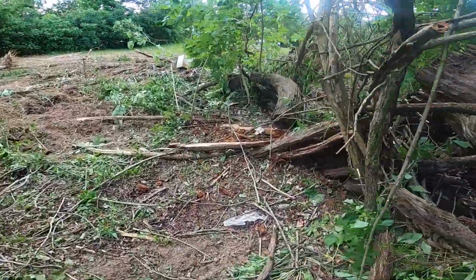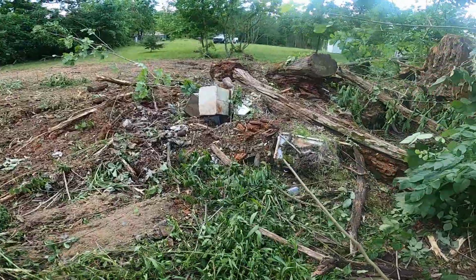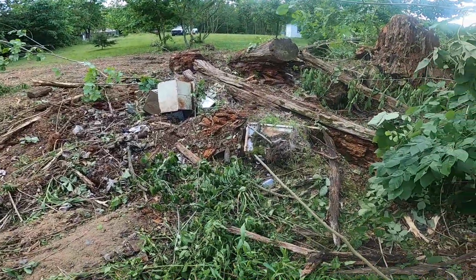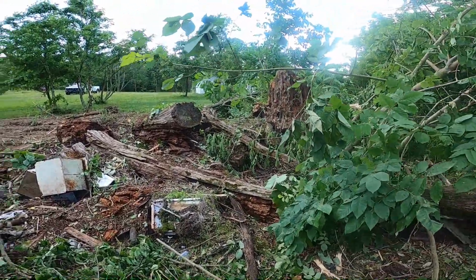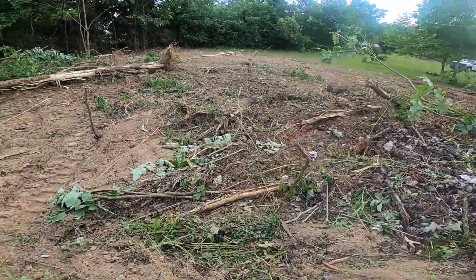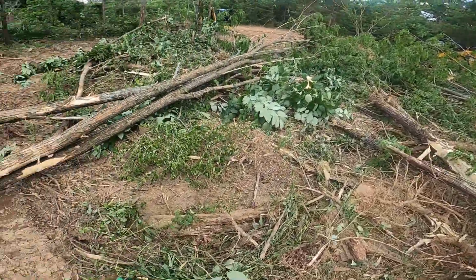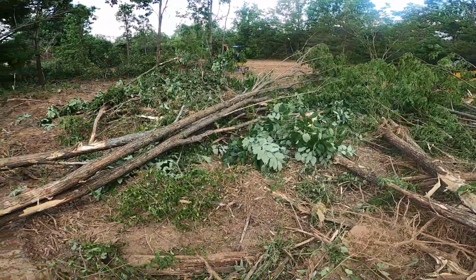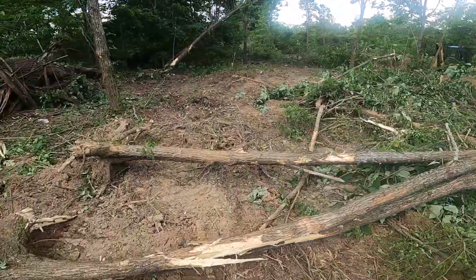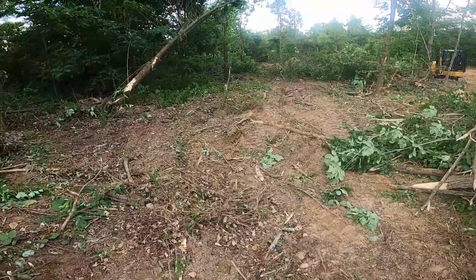I'm not sure what that was, but you can see where they threw the metal on the back side of the pile. There's a big old stump over there, some big old logs. So I just told him I was going around this, and I'll excavate around it later. So got everything pulled out, and I'm probably going to mulch a little bit since I got my truck back. That way I can fuel up.